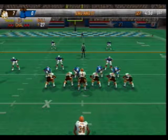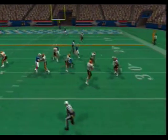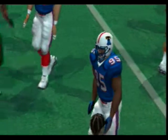The home team come out in a nickel package. Hands it off to the back. Play action. Surveying the field, pump faking, gets rid of it, incomplete as the defender knocks it away. This defense, John, knows how to create a lot of pressure.